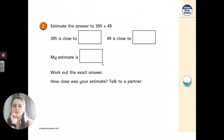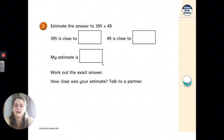So 395 is close to what 100? 49 is close to what other number? My estimate is, now work out the exact answer. So how close was your estimate? Now it says talk to a partner, but again, you're just writing a sentence for me there, or you're talking to someone around you. So how close was your estimate?